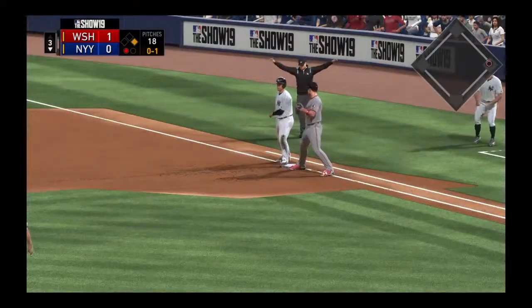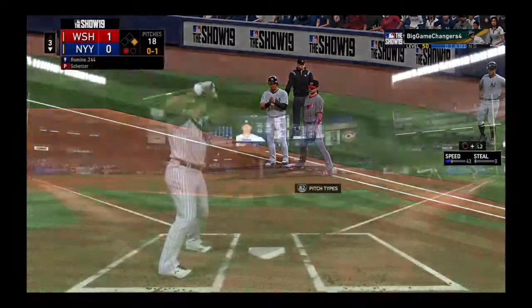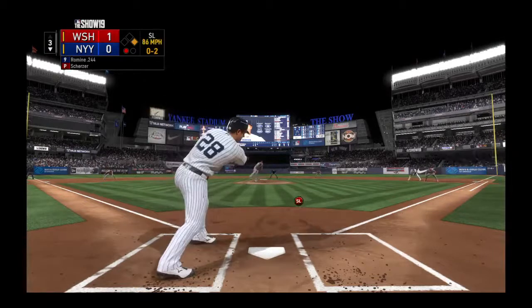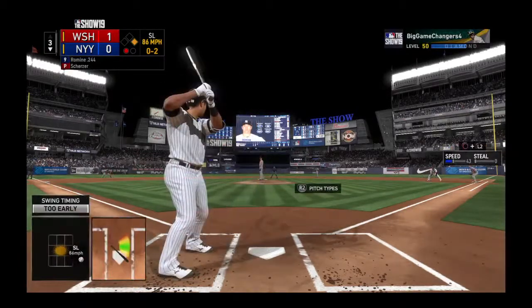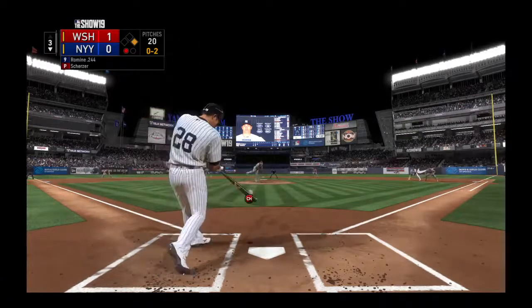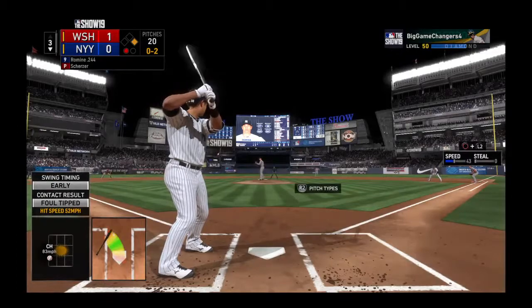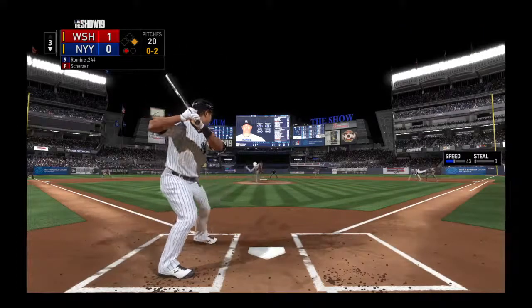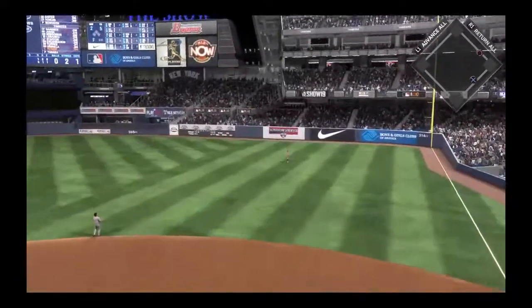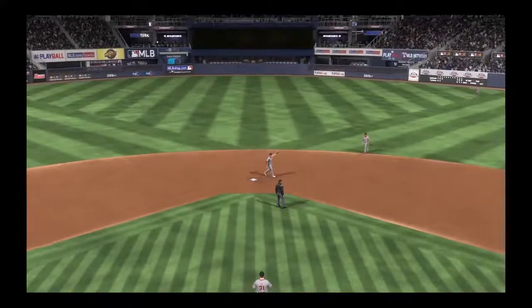Scherzer will check at first, but he's safe at first as he gets back in time. Had him reaching at thin air that time, and he's very quickly down 0-2. Here comes another 0-2. This is in the air to right. Eaton is right there as he takes it for the second out.